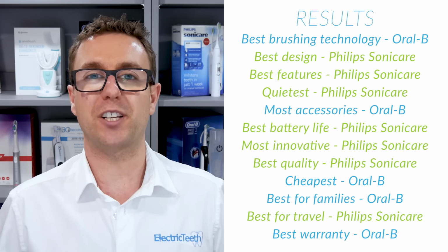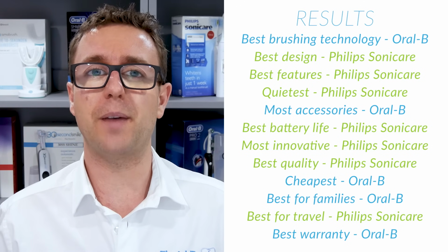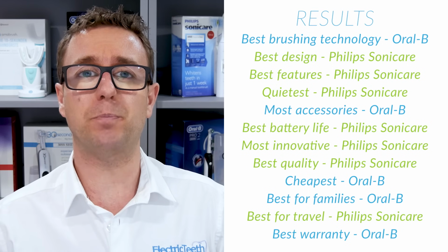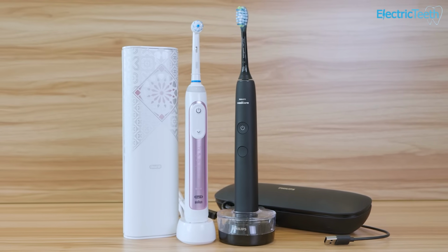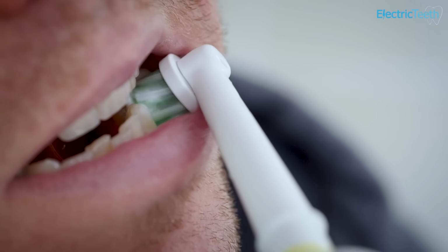What I really want to stress here is that both of these brands are really good, and for one person or another there may be slight differences and one may stand out. But for me, I could happily use both brushes on a daily basis. Just focus more on picking one brush, using it, improving your brushing routine, your technique, etc., and your oral health will thank you.